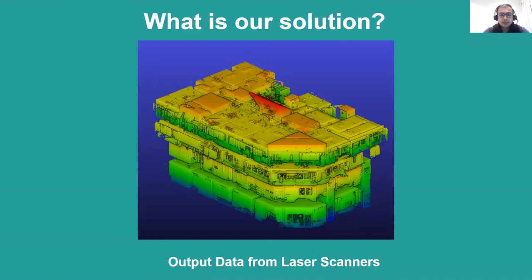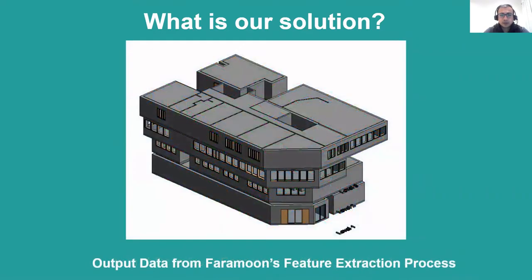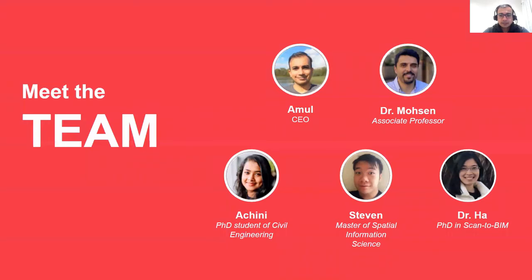Based on many years of groundbreaking research, our team has been able to develop a software that can take a scan like this and extract all the important information from that scan and then use that information to create a 3D model automatically, all at the click of a button and in a fraction of the time taken by the manual process. This is the team behind the product.